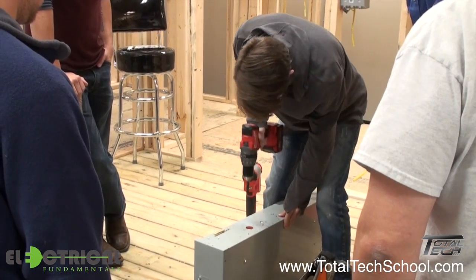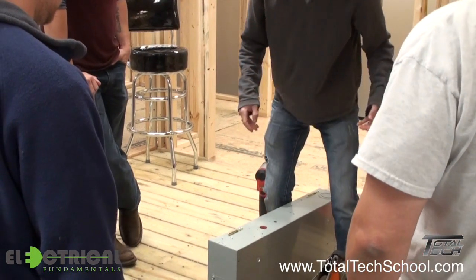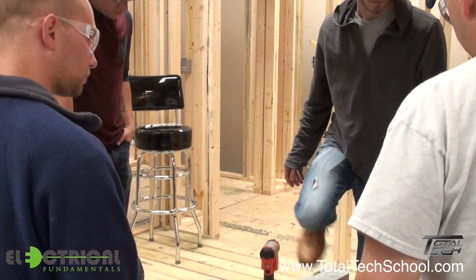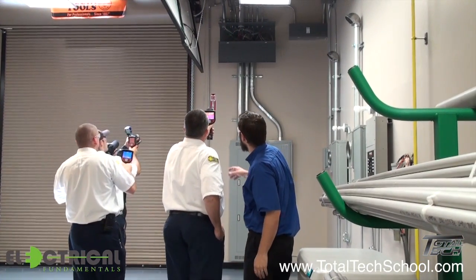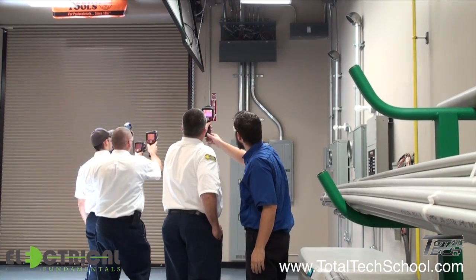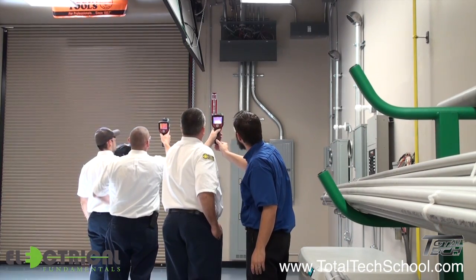This also gives the student time to practice for themselves and see how mechanical and electrical procedures meld together to form the final product. Beeman instructs the attendees on the advantages of thermal topography. The attendee performs thermal checks on breaker panels and makeup boxes for abnormal heat signatures.